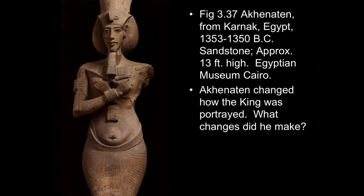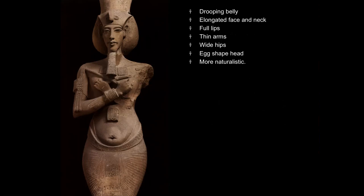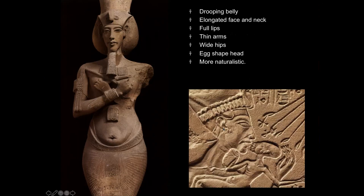So the drooping belly and elongated face and neck, full hips, thin arms, wide hips, an egg-shaped head, which is clearer when we see it in profile, especially when we're looking at his daughter right here. And then it's more naturalistic. And again, what I mean by this is softer, in some ways, more down to earth. So what's up with that? Why did they make these types of changes? And there's a lot of ideas about it.